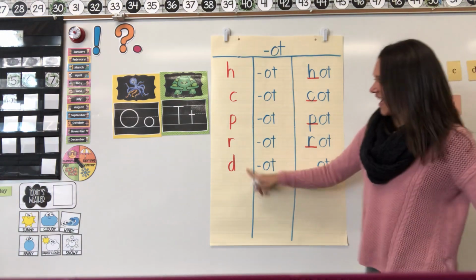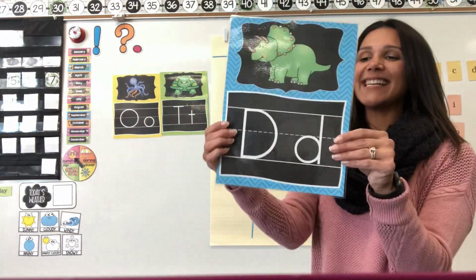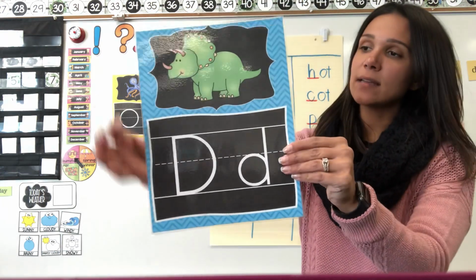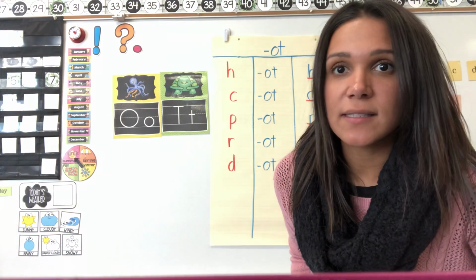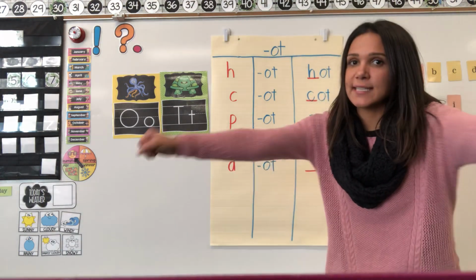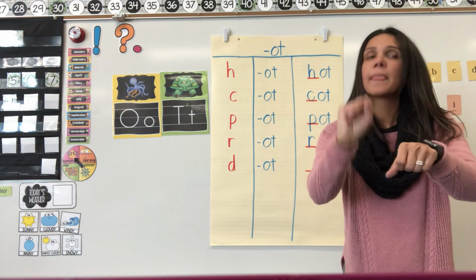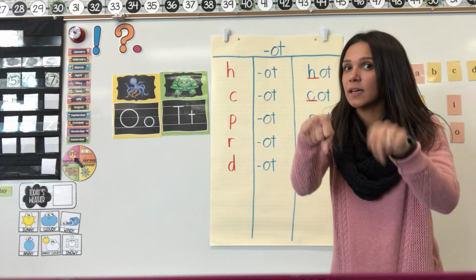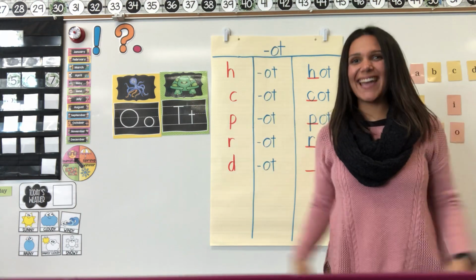All right, my last but not least letter. D. I know it's D because D wears a diaper. Echo me, D, dinosaur, d. D makes a d, d, d sound. Let's put it with my word family. Fists together. Good. Echo me, d, d, d. Ot, ot, ot. D, ot, dot. Yay! Air high five.